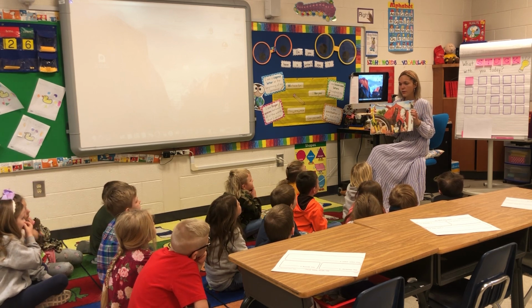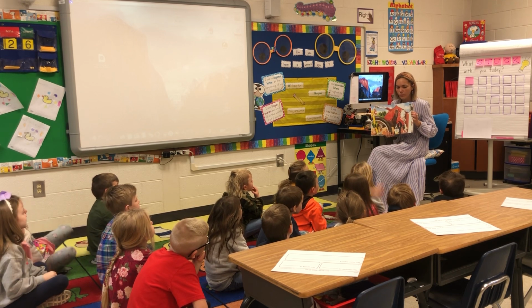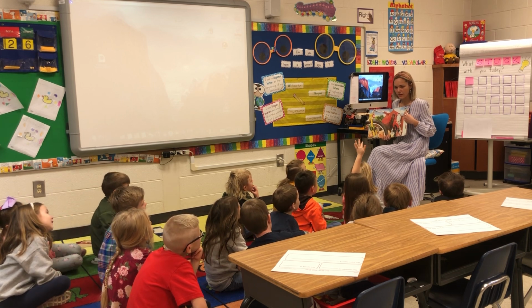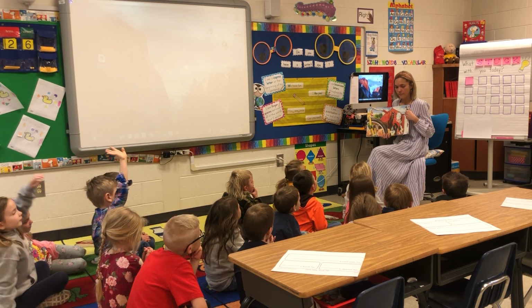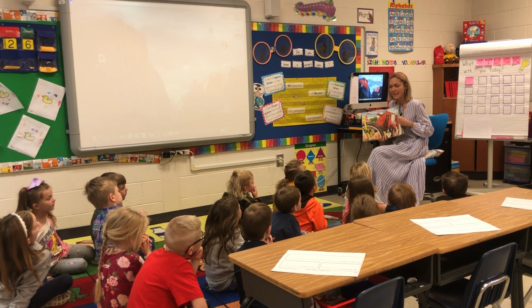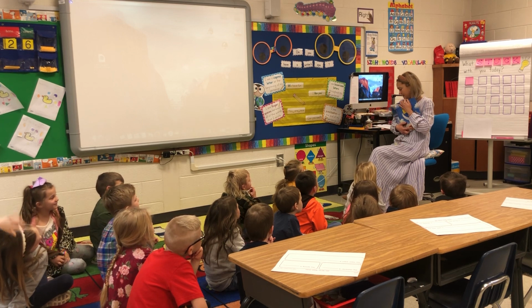Are there any words on this page? No, but look at the picture. Look, they are all looking. What do you think they are looking at, Finley? A bike. The duck in the bike. Maybe. The bikes. Remember, because the kids went inside the house. Oh, this page is so silly.